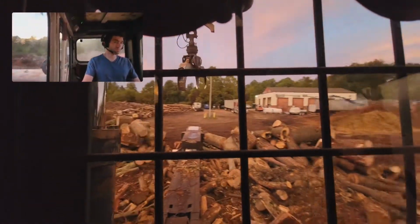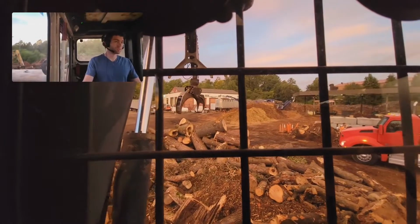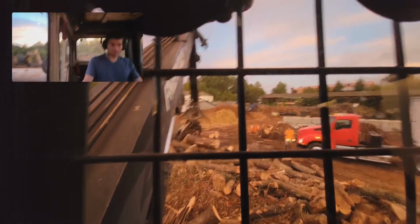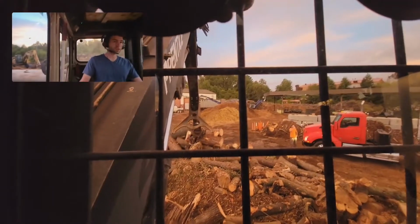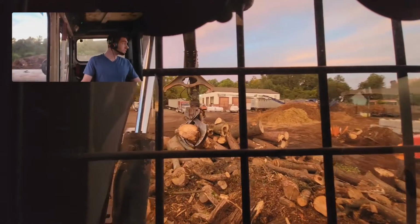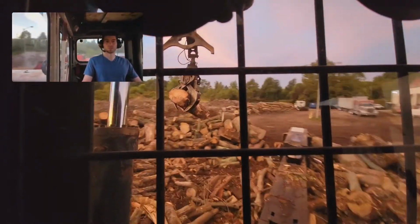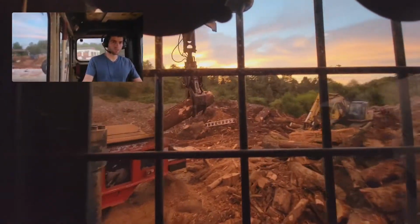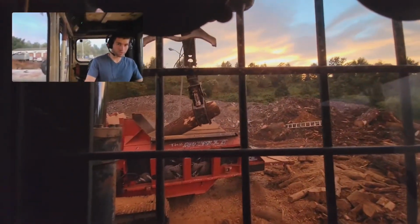Man, I got some good pine over here. I can't wait to grab all this stuff. I hope we can, because our bobcat's down right now. I hope I can grab enough wood to fill these trucks, because, oh yeah, I do have the excavator. I can move wood if I need to.